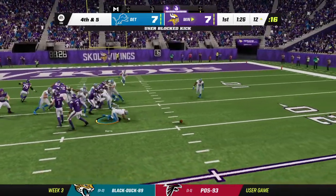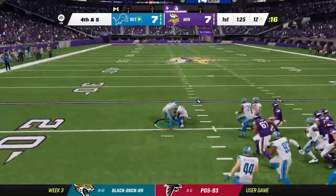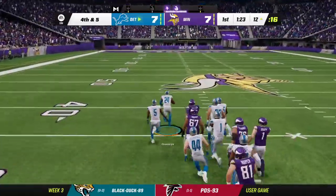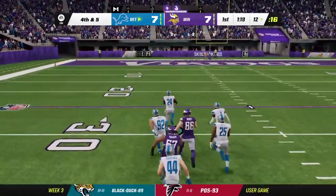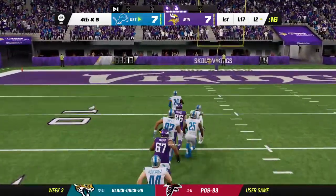Oh, they get to the football. It's blocked. It's picked up. A live ball here, remember. He's at the 50. The 30. Past the 20.